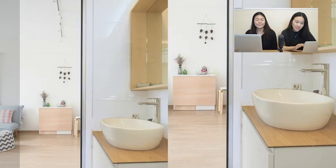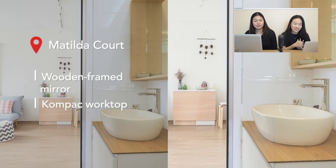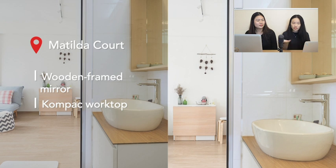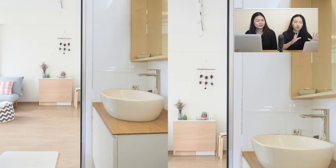So the next bathroom we have is at Matilda Court. So this bathroom actually features these very nice protruding wooden frames for the mirrors. So I think I really like that because it goes well together with the worktop, and it matches the entire house theme as well with all the wood grains. So this creates a very cohesive look and it's a good continuity to the rest of the house.